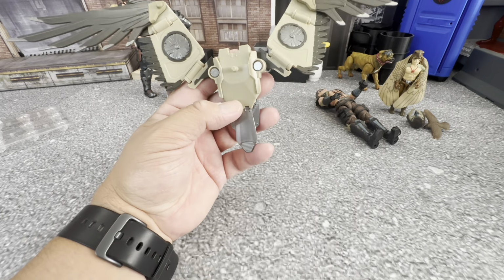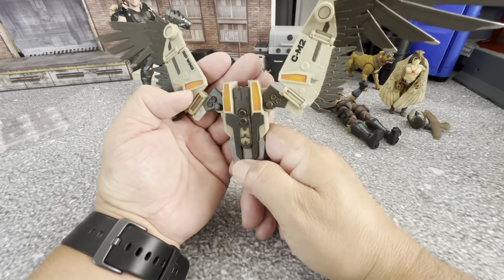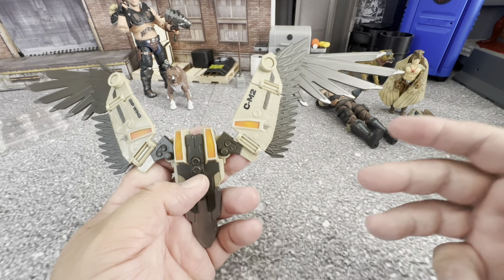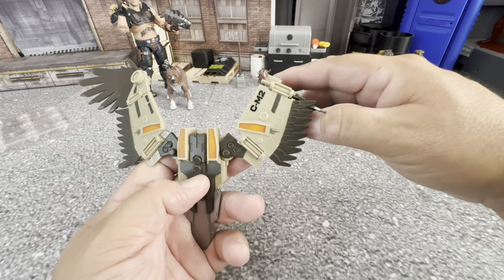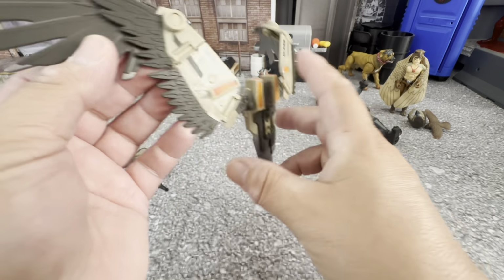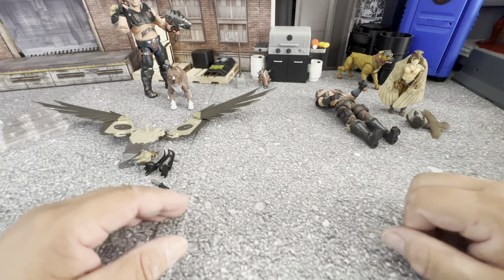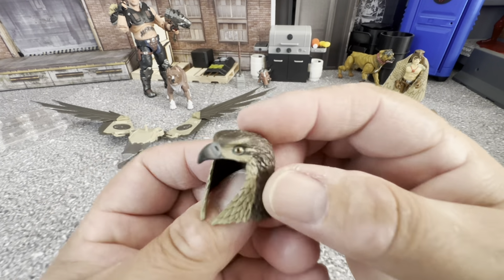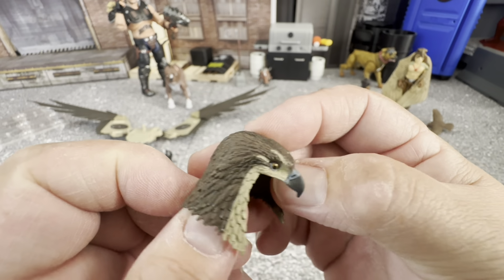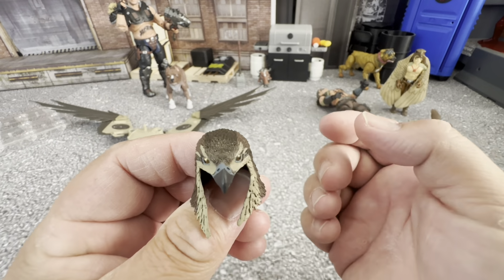Now, I don't have the Vulture or the Marvel Legends Falcon. So let me know if it's something similar to this. I know I've seen them do some stuff like this. So I'm wondering how similar it is. I know it's not the same. They can't cross over any of the parts. All right. Then we have his bird mask. And I gotta say, it's nice and pliable. How it sits on his head is a whole other story.